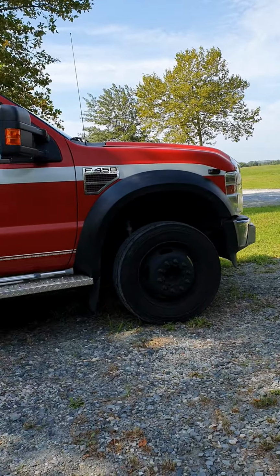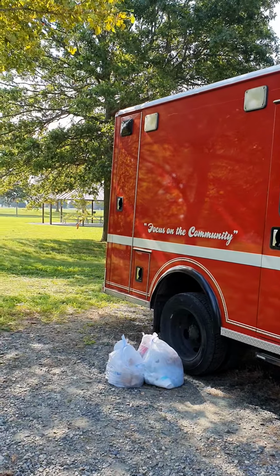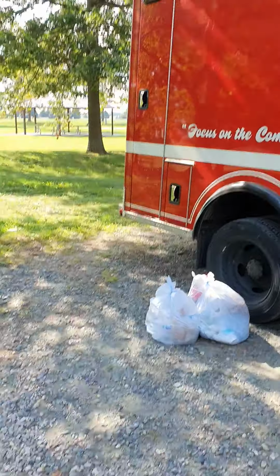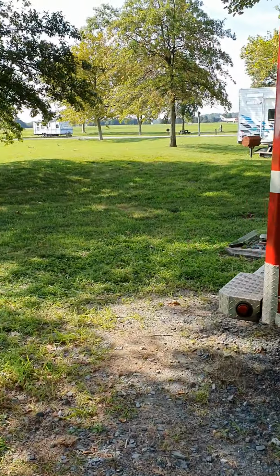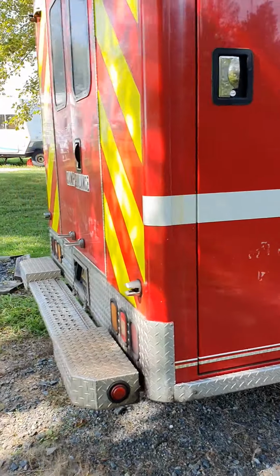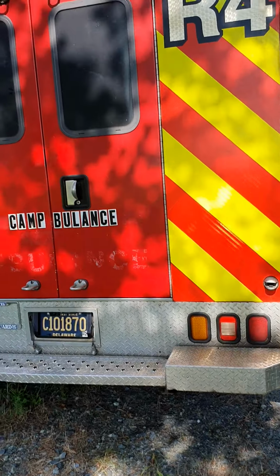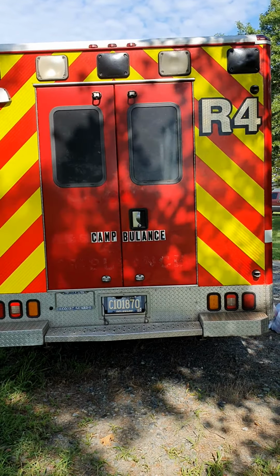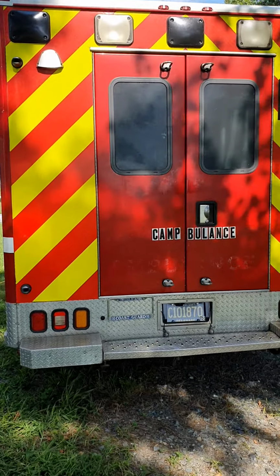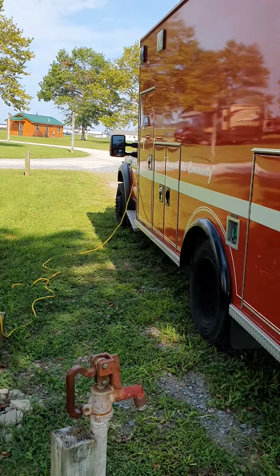So guys, this is the camper. We just finished our second day of camping straight, and I'd say it went very well. Camp Bulan. We're hooked up to shore power.